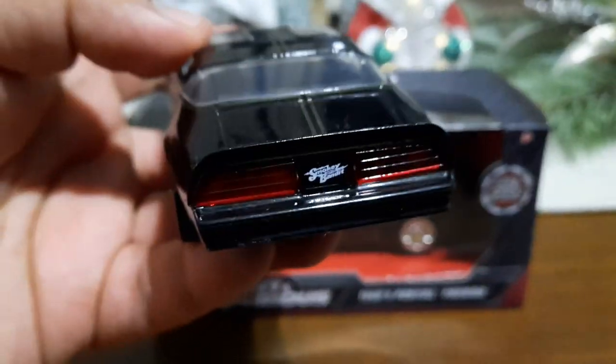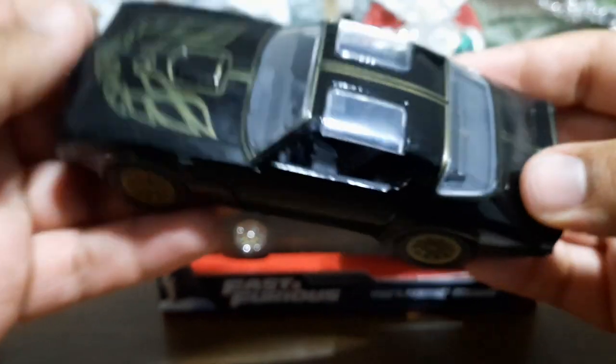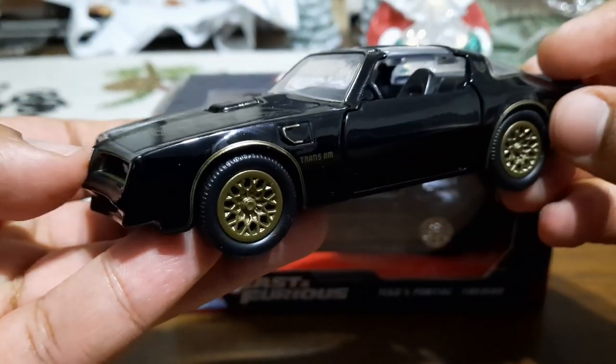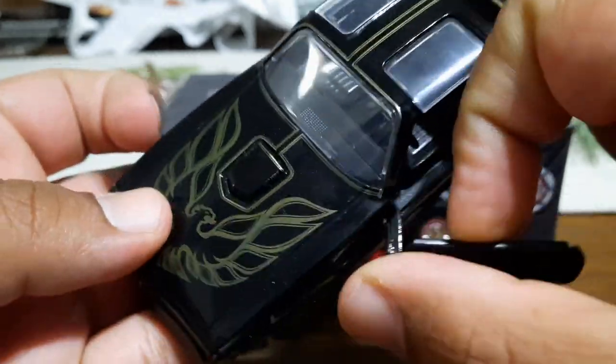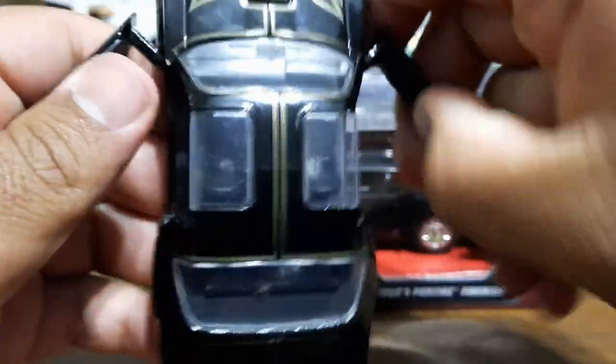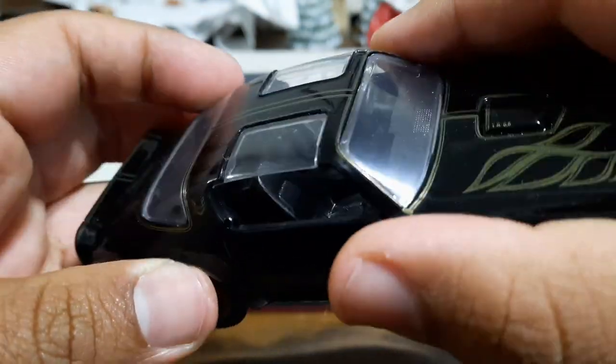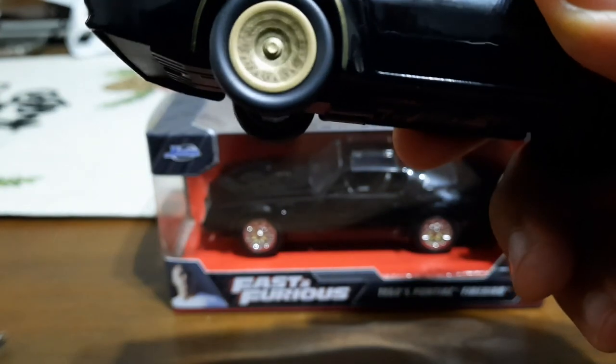Burt Reynolds drove this car in the 1977 classic film by Universal Studios, Smokey and the Bandit. Also color, I can't speak tonight. There's also other colors of this car. You can get it in many different colors. This is the most famous one.